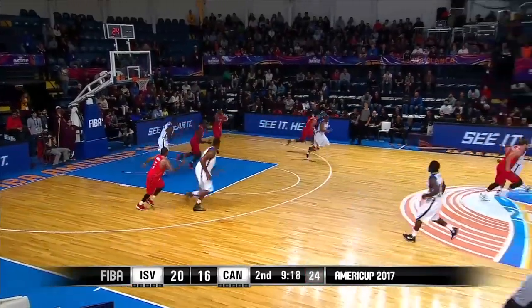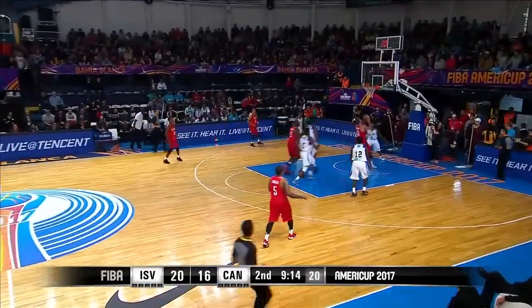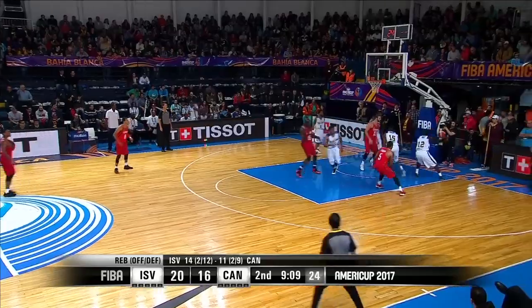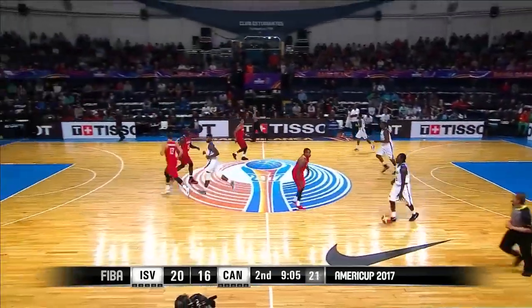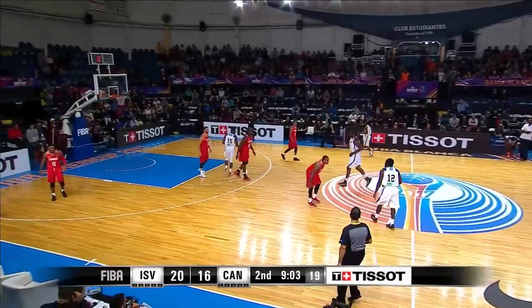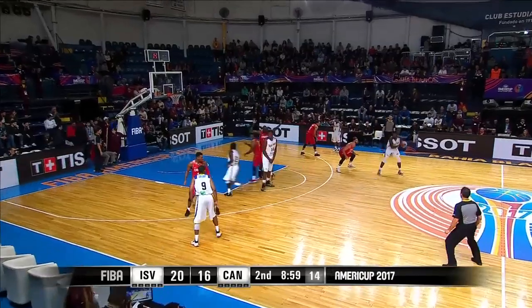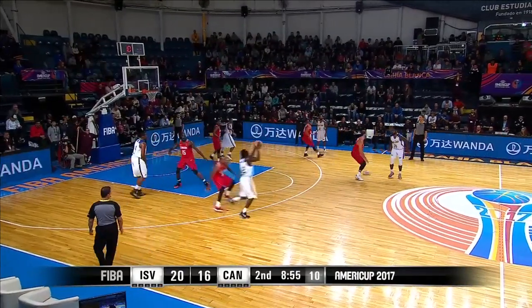3 points for Hatch outside. Ball for Ronald Mays inside. It's outside, but the forward is also outside. They get there, the big guys do. They get offensive rebounds, but they cannot finish. And that has been hurting Canada since the very beginning of this game. Exactly. 1 minute without points in this second quarter.